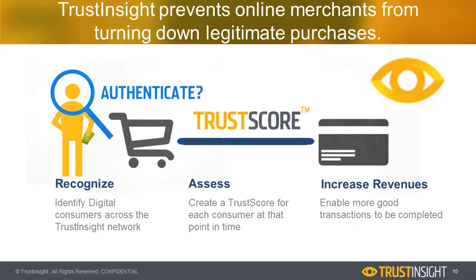So it's all about recognizing consumers and their digital entities within the network of all of the e-commerce players who are working in our solution, assessing if they're trustworthy or not. Are they an entity, between their phone and, say, their email address, that's been seen multiple times across various storefronts over a long period of time without any negative feedback?